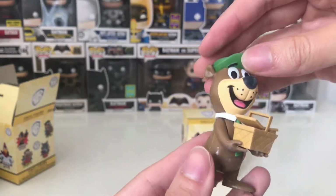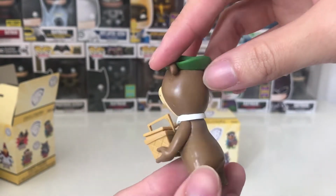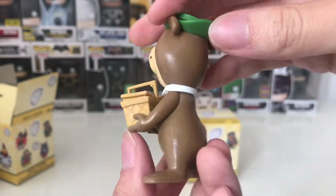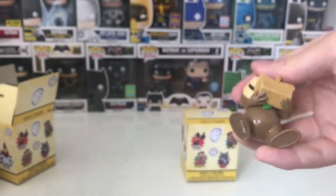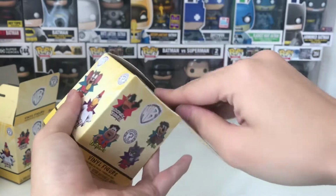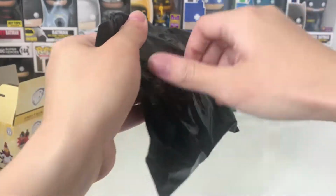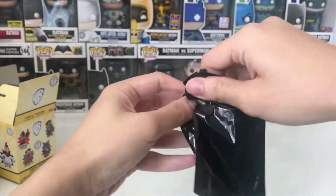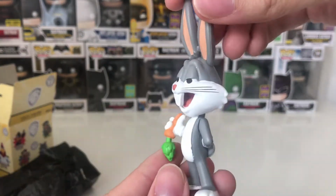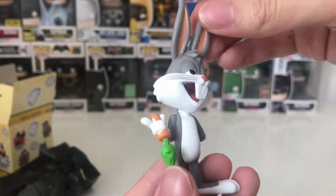We've got another Yogi Bear. Not what I expected. At least if I got a duplicate, give me something better, because I don't really watch Yogi Bear, so I don't really know the characters yet. Anyway, it's okay. Quite disappointed, but what can I say? This is the last box. Give me something good for the last one. And we've got another Bugs Bunny, so another duplicate. At least I still feel glad that I got Bugs Bunny rather than another Yogi Bear.